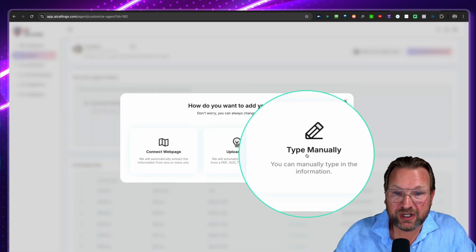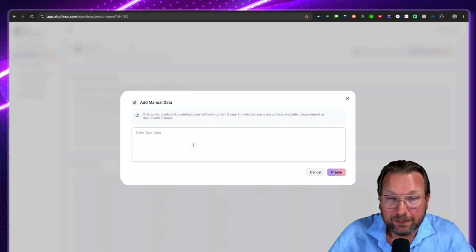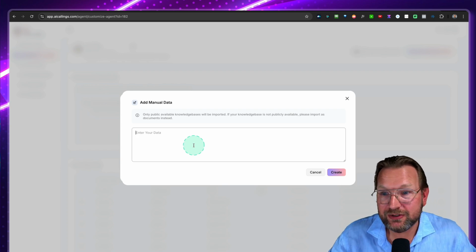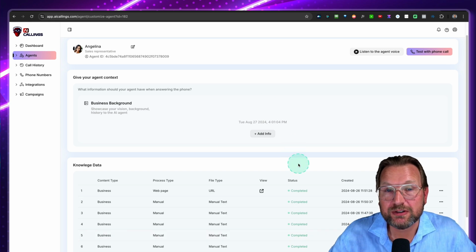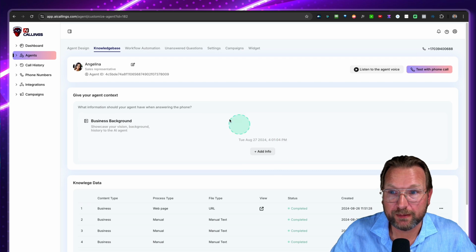You can also type manually if you have instructions. You can say, for example, what I did: my bonuses for anyone who picked this up through my link are, and then I type my bonuses in here. And as you could hear, the agent was giving me the answer to the bonuses when I asked for it. So this is how you train your agent to give all the answers that your customers are asking for.